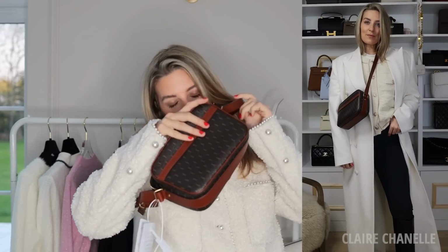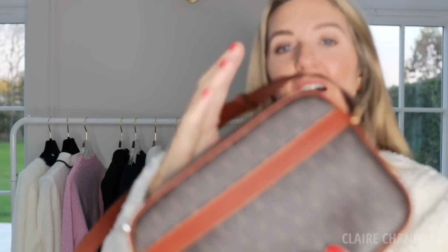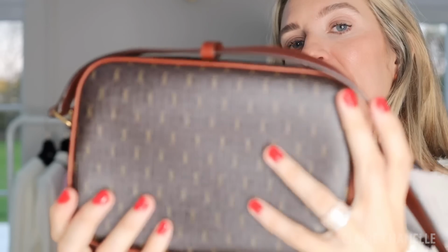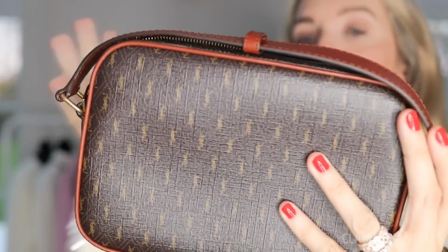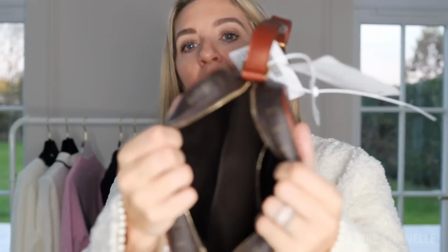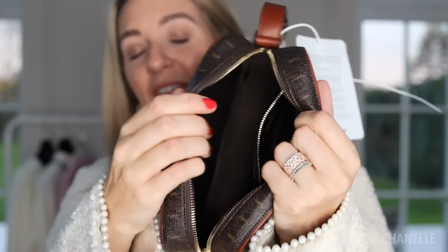I spent a long time thinking about it, and it's this kind of vintage print that I love. They do this bag in all different styles, like this canvas monogram print, but this was the one I love. It's the camera style. It's crossbody. It fits everything I need: my phone, a charger, my vlogging camera. I just love how small it is, but also fits a lot of things.